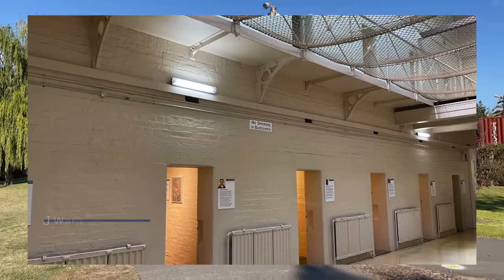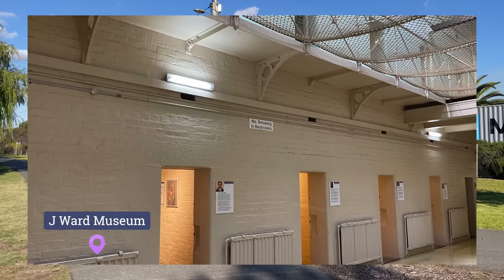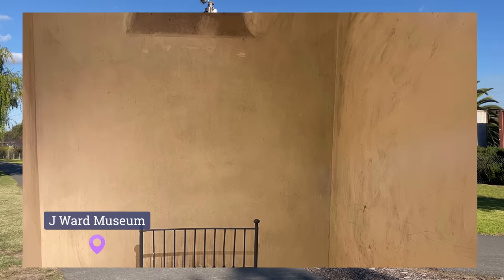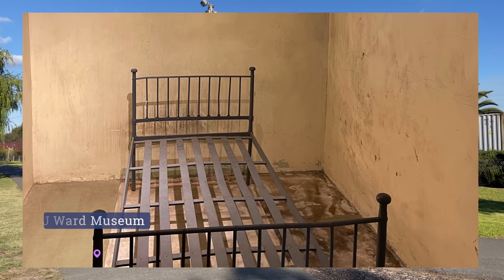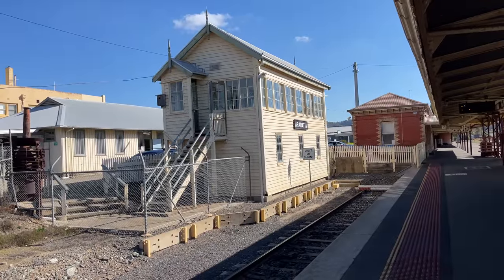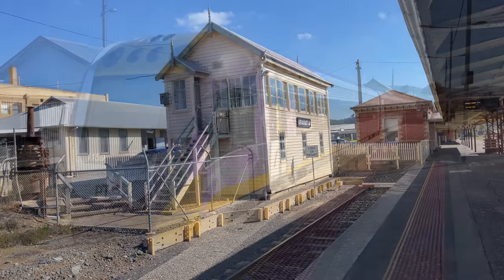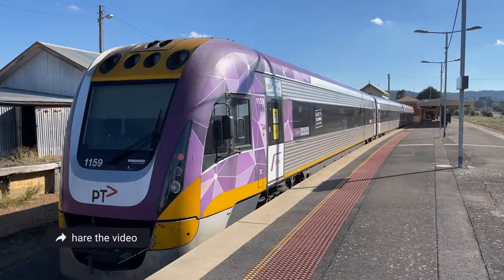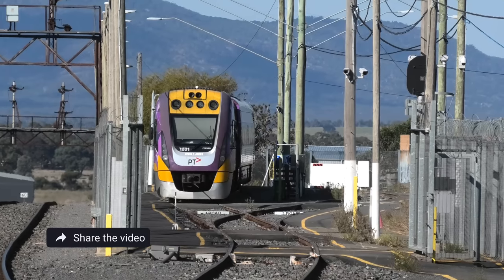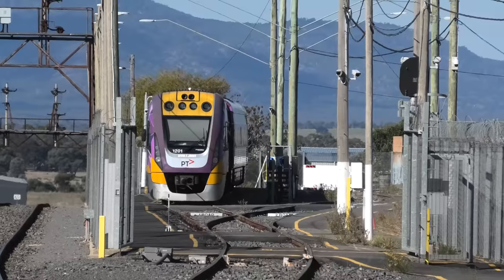Other than train spotting, the top rated thing to do in Ararat is visit J Ward, which was an asylum for people who were deemed criminally insane. The broad gauge VLocitys use a bay platform on the southern side of the station. Ararat is served by 5 return VLocity services via Ballarat on weekdays and 3 on weekends.